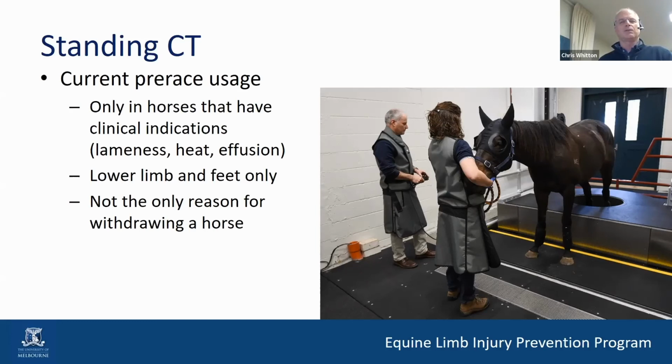We are only doing the fetlocks. We're not going up and doing the hocks and carpusses for these horses, mainly for speed, and because it's rare to get catastrophic injuries associated with the tarsus and the carpus, although you can very occasionally. And it was not the only reason for withdrawing a horse. It was just more data that was added to the information that the regulatory vets already had before they made a decision to withdraw the horse. It was never done purely on the CT alone.